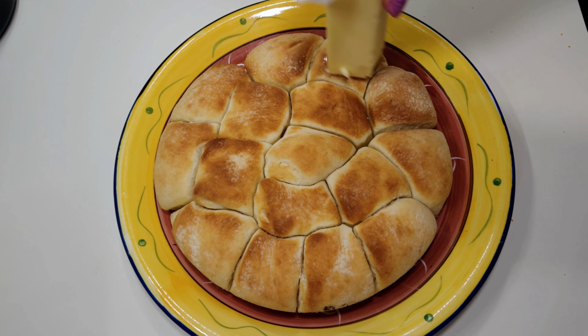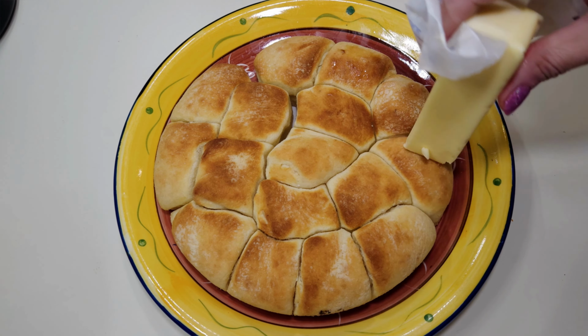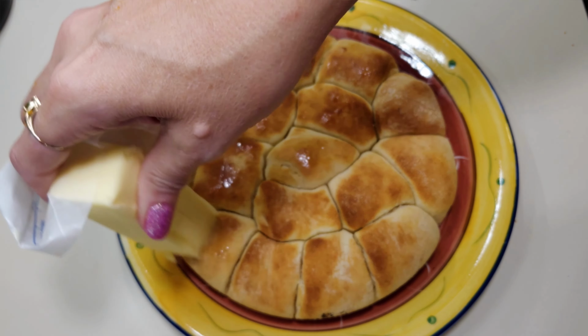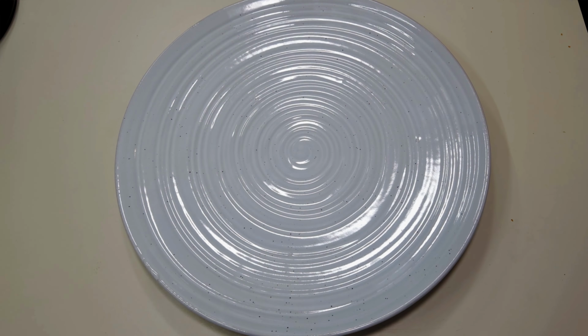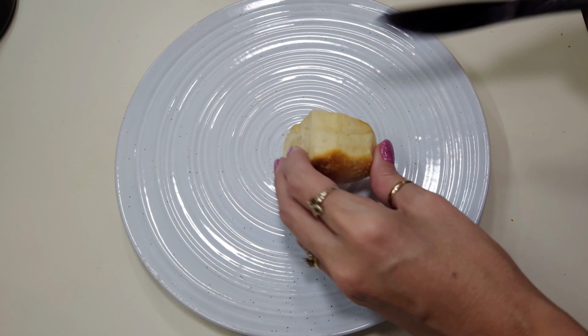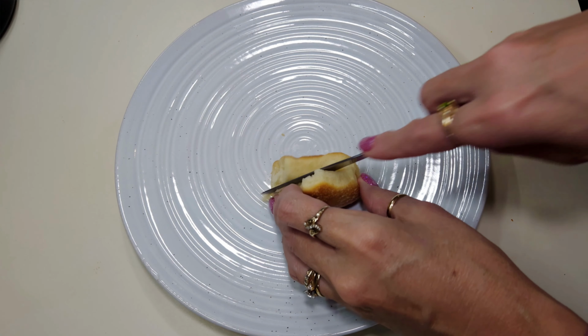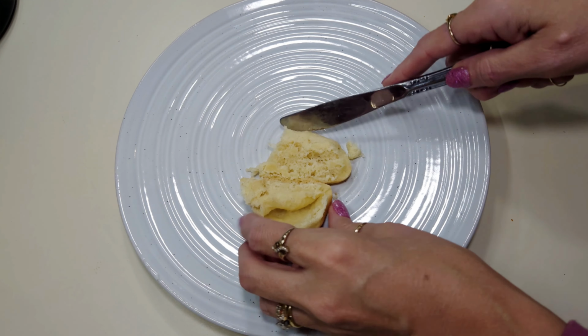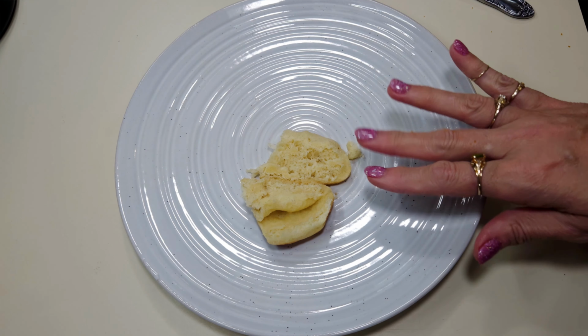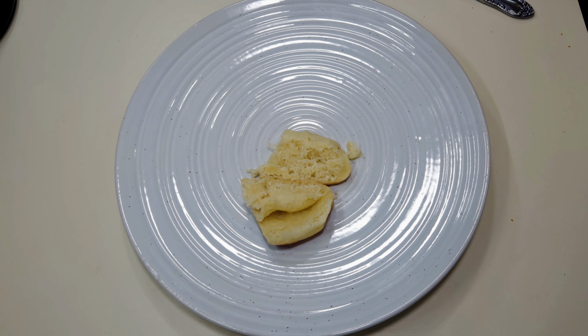I'm going to go ahead and put this little bit of butter on it, or you can melt the butter and put it on with a brush. Then we're going to put these babies together. Now I'm going to get one of the little rolls from the Schubert's. I'm going to go ahead and cut it in half, and they are just uber soft. Once I got it out, I basically just let it sit on a plate for a minute, put the butter on it, and now it's ready.